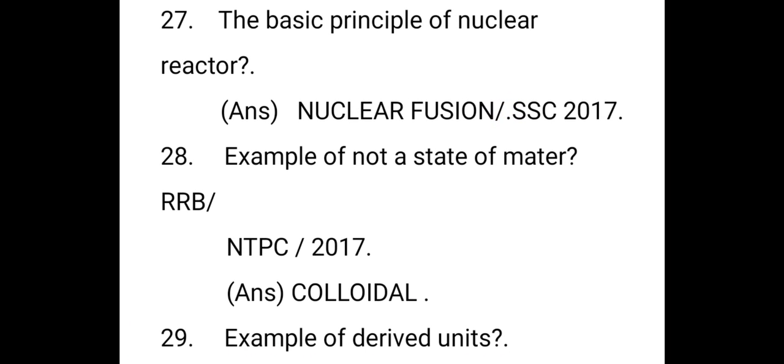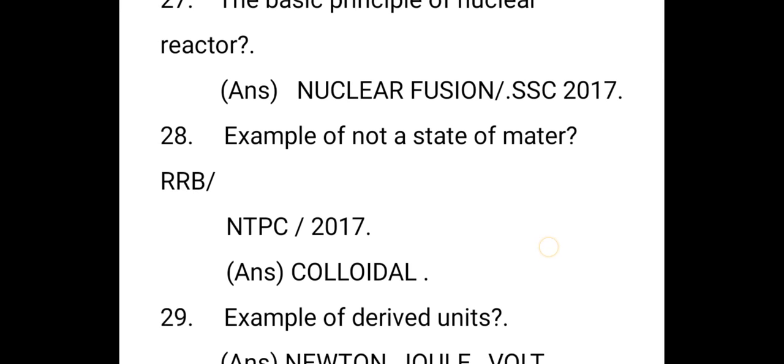The basic principle of a nuclear reactor: nuclear fission. There are two, nuclear fusion and nuclear fission. So the basic principle of a nuclear reactor is nuclear fission.